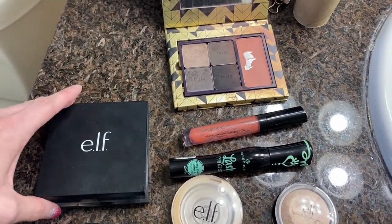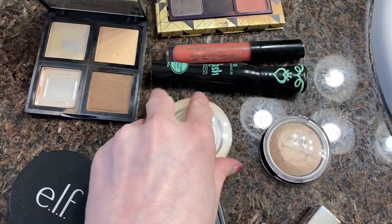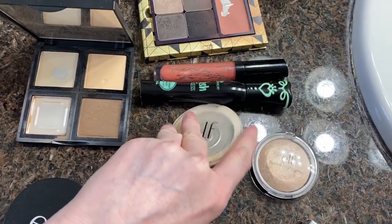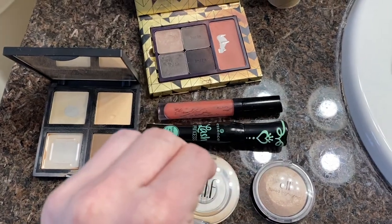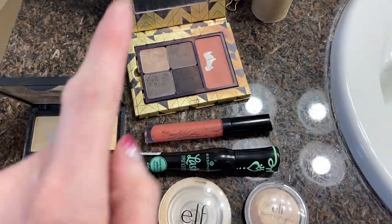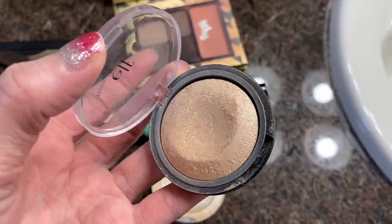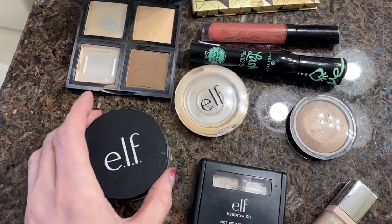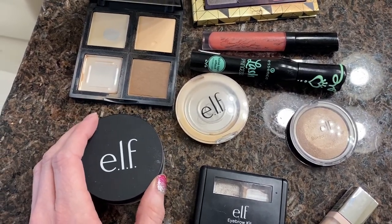This is an e.l.f. contour palette. And this is a Tarte blush. And then I blend it out with this little e.l.f. powder I have, and like the very small remains of that. I use it just to blend everything out once I put on foundation, contour, and blush. And then this highlighter, which I really like, baked highlighter from e.l.f. And then this e.l.f. white finishing powder, just to smooth everything out.